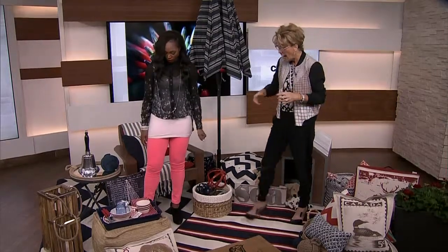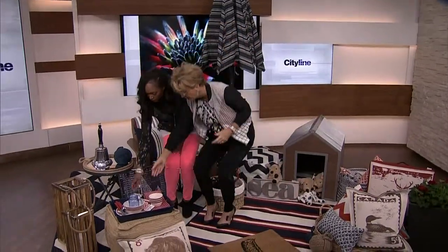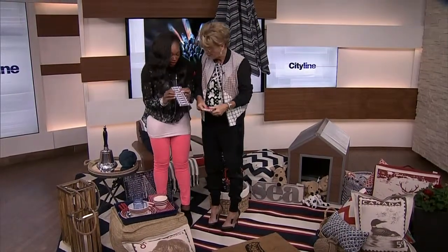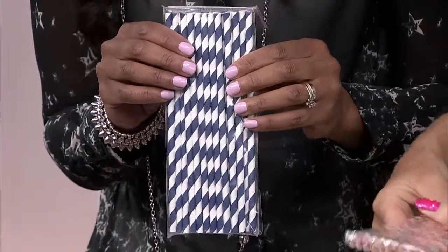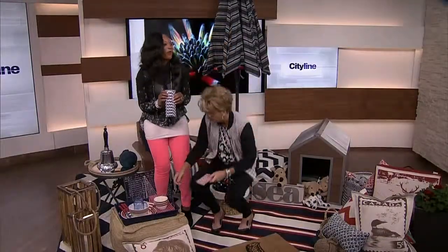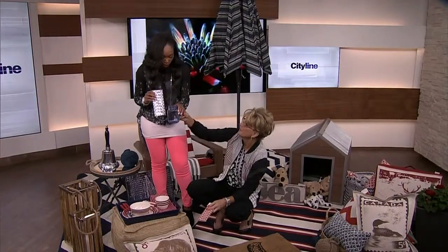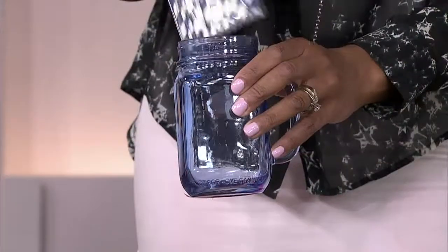Even here, Tracy, look at this. Straws. I know, my kids love these. They're paper straws. I mean, you can't use them forever. No. But they're so much better for the environment, and they're so fun. They make a regular glass of milk kind of a fun little thing to do. And there's the glass of milk. Isn't that a great thing? Like a mason jar.